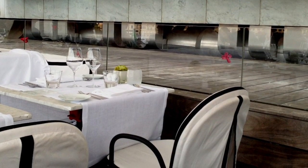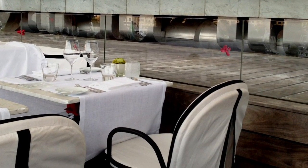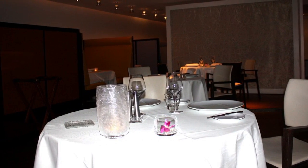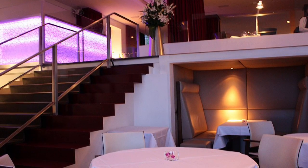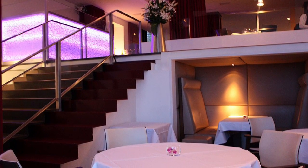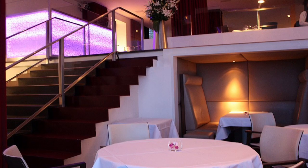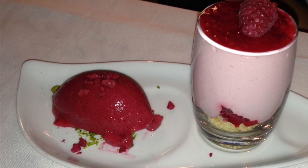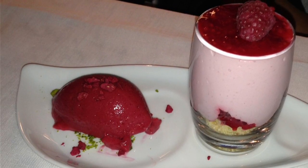Both the interior inside and the outside terrace are all white and very stylish. A soft white lighting creates a great atmosphere of elegance. At the back of the restaurant, first floor interior, are some great booths with different colours and light settings. The menu is modern French, expensive but well worth it.